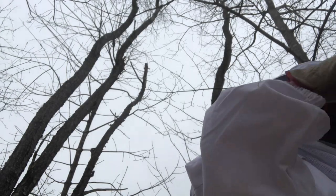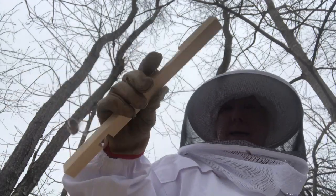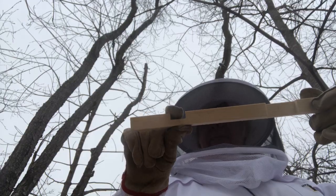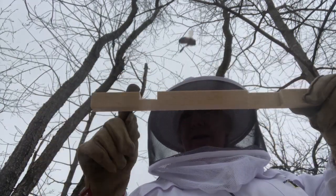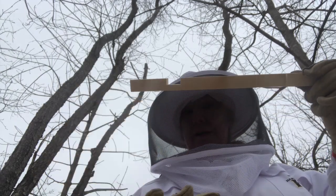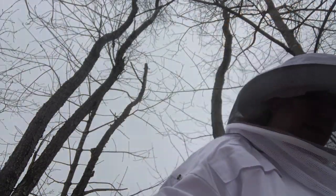Oh, I know something really important that I didn't do that I gotta do right now. See this thing right here? This thing is how the bees go in and out of the hive. And I gotta put it on the smallest setting right now. This is a larger setting, but I have to put it on the smaller one because I don't want them to leave quite yet. I want them to get used to this being their hive. So I'm gonna go ahead and put that in real quick.